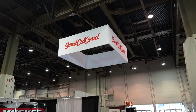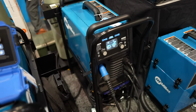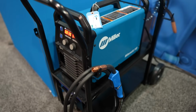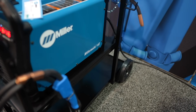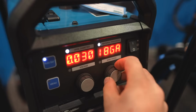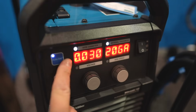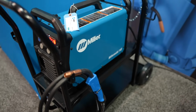Pretty cool stuff. I stopped by the Miller Electric booth, and in addition to their Multimatic and Dynasty TIG options they've had for a while, as well as their plasma cutters, they had a new product. It was a 120 volt MIG, the Millermatic 142. Now this brings a digital display onto their 120 volt lineup with Auto-Set, so you can just set your material thickness as well as wire diameter, or you can go old school and just set it for voltage and wire feed speed. Looks like a pretty nice little 120 volt machine.